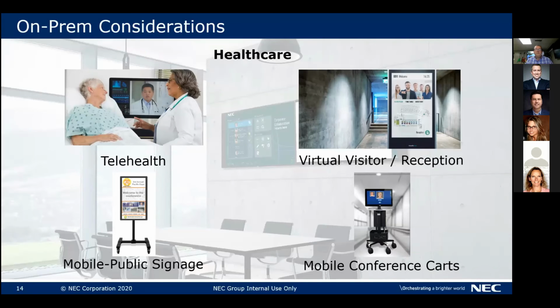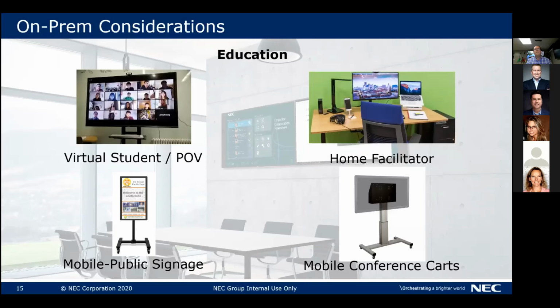Visitor and reception area: imagine an unattended visitor reception area. You have an NEC screen there with a human sensor accessory attached to it. It's maybe playing a corporate message or some type of welcome message. And then upon detecting motion, it can give instructions on proper entry or the procedure to get into the facility. So we'll help you with those kinds of thoughts with these products that I'm presenting today.